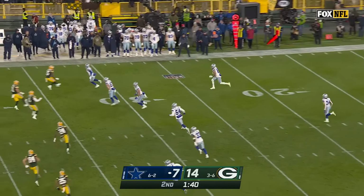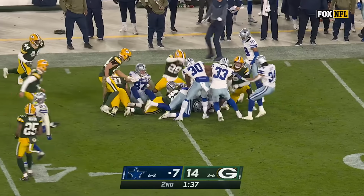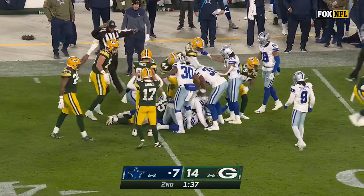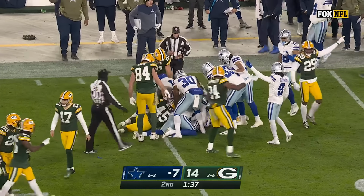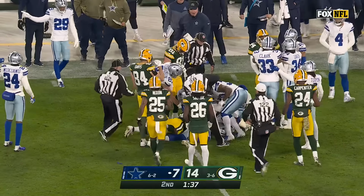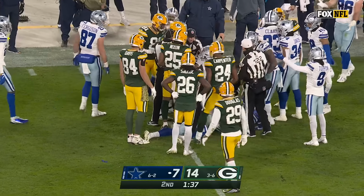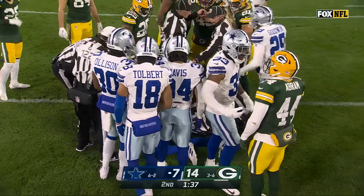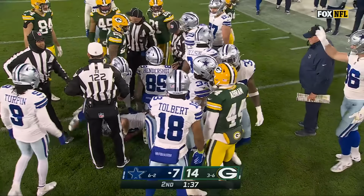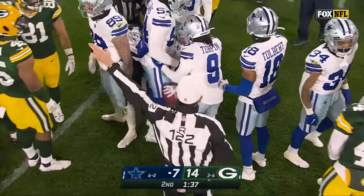It's a short kick. It's going to be taken up by Hendershot. And ball came out, I think. Hang on. See if they ruled him down. I don't think so. Now they uncover it. It is a fumble. Now let's see who's got it at the end. I think Dallas got it, yeah.